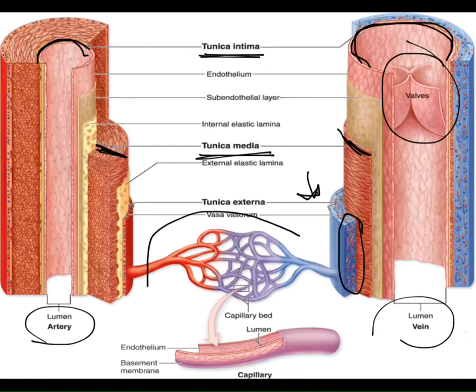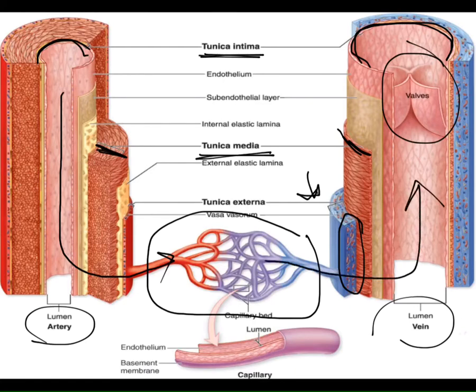Lastly, here we see a capillary bed. So blood is coming down the artery and going into a capillary bed. You see the red become blue. Oxygen's dropped off, CO2 and waste products are picked up, and then that blue blood from the capillary is going to drain back into a vein and come back toward the heart. Lastly, this picture shows us that the capillary is very delicate in comparison and is only composed of that one layer, the endothelial layer of the tunica intima. Okay, so that's a nice little visual connection of all this stuff.